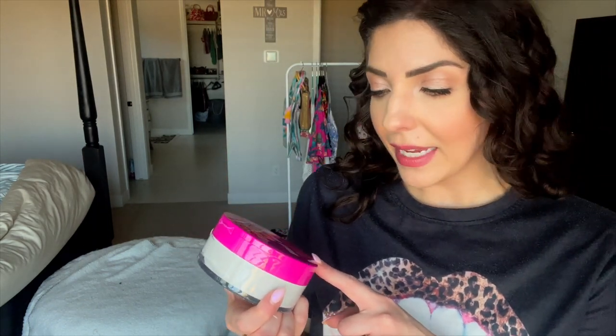It's the Brazil nut body butter made with acai and guarana extracts, a delightful salted caramel and pistachio scent. I thought maybe it would smell a lot like the Bum Bum Cream, and it does have a similar scent. If you don't know what I'm talking about, I'll link that one down below. It's from Sol de Janeiro. I'm obsessed. I love everything in that collection, but this one smells pretty dang close. A little bit different, a little bit sweeter, but I really like it.